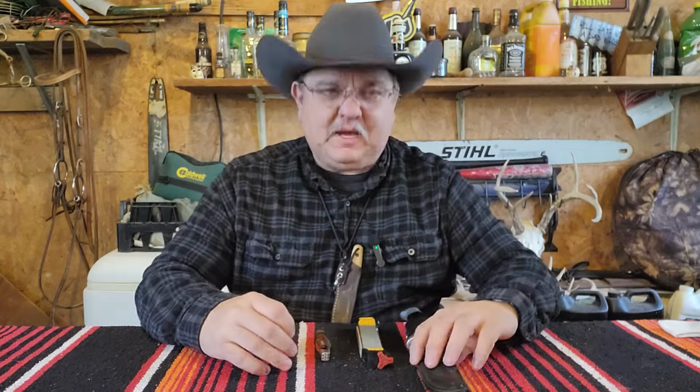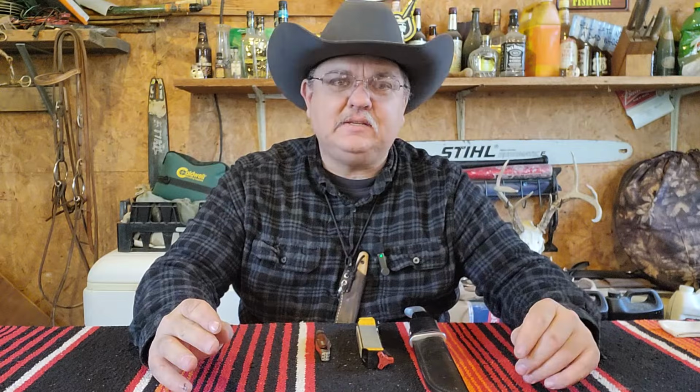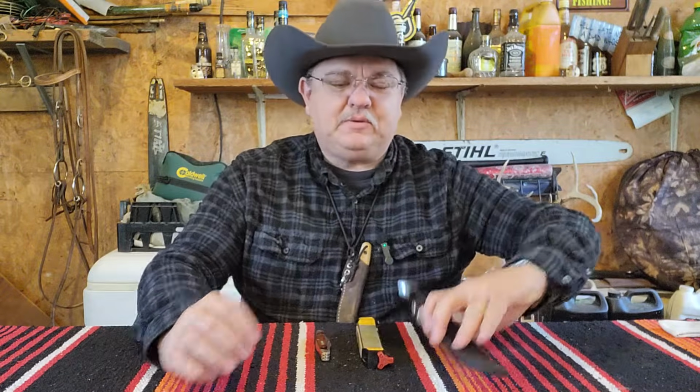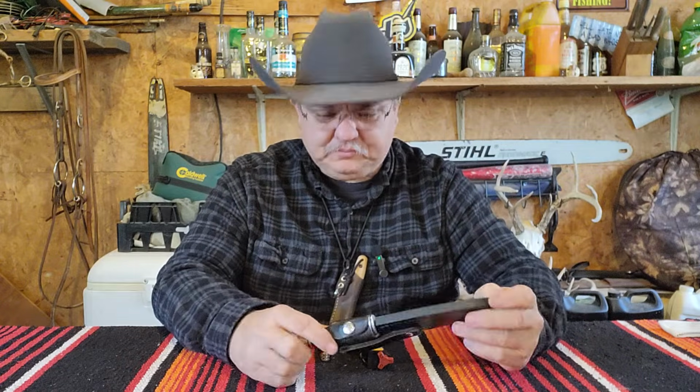Today we're going to be talking about a couple of Buck knives that I picked up at a pawn shop. So I was down in Piedmont, Missouri, down south here in southern Missouri, and I went into Rick's Pawn Shop down there.